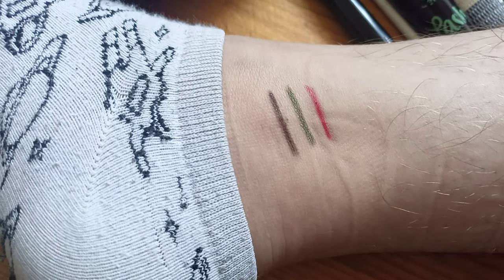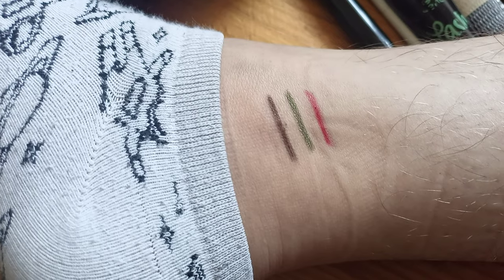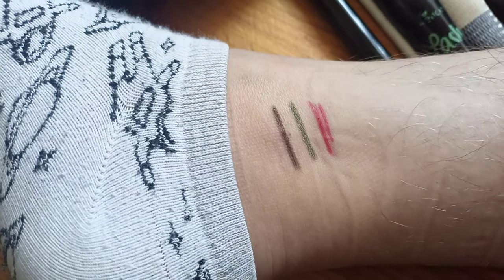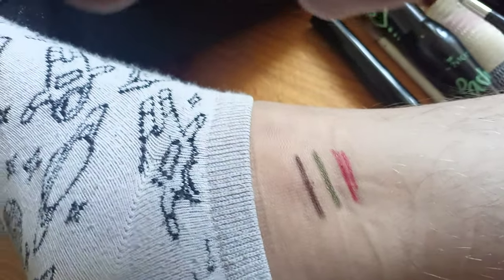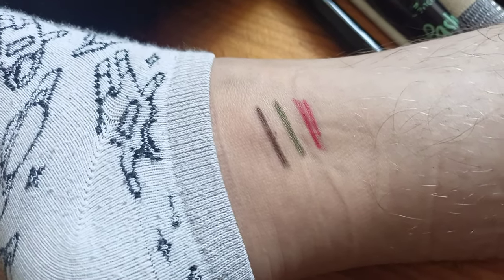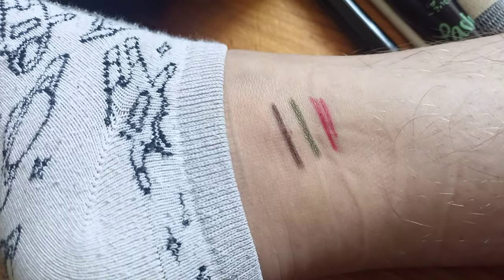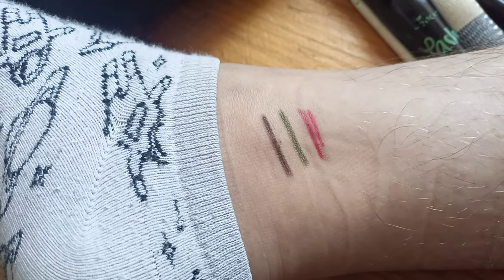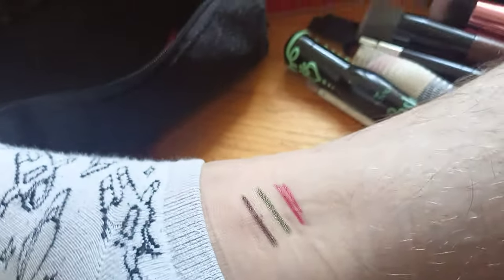This one, a little easier to use. It's kind of unsharpened, so the line's not gonna be super nice. But I feel like you can tell that one went on a lot easier and smoother. That one is better than the other ones, but you know, it's still not great.